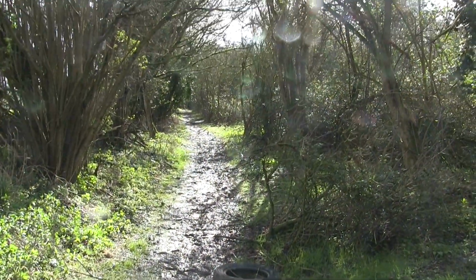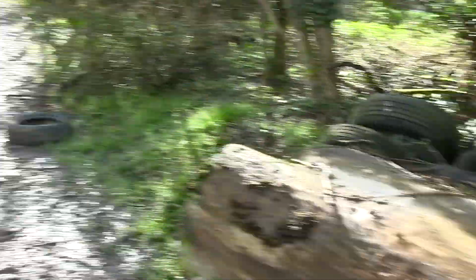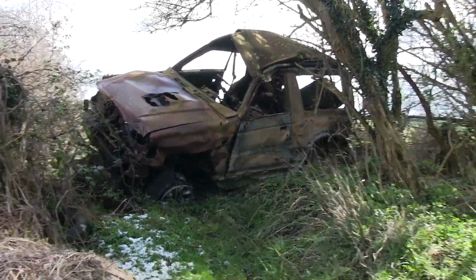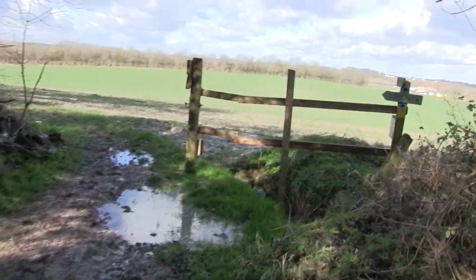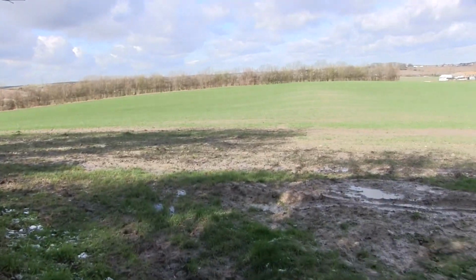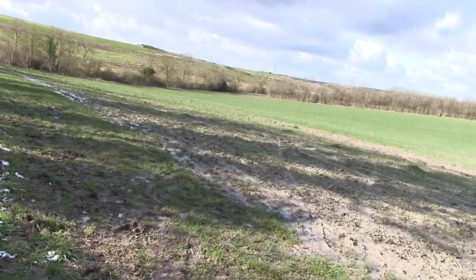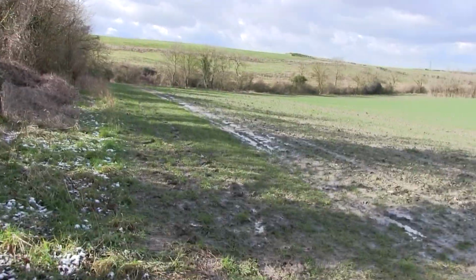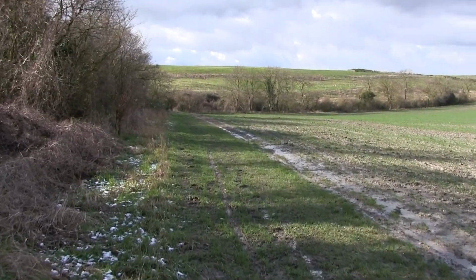Right, we've just come down this path here now, through the trees. There's a lot of dumped tyres and also a wreck of a car, or 4x4 to be exact. Anyway, that aside, and the dumped tyres here, we're going to turn left at just about 90 degrees and go down here. Oh dear. Should have had my walking boots for this, but anyway. 5 minutes of battery power left now. It's getting worse.